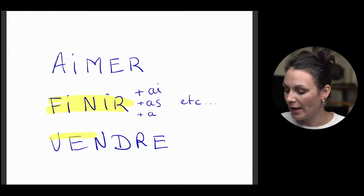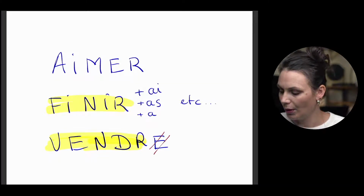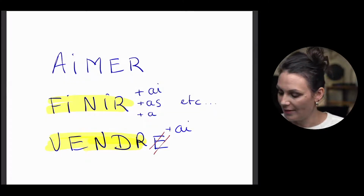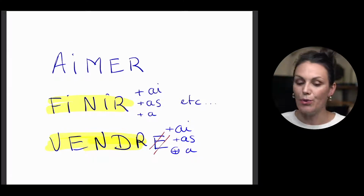There is one little tiny thing that happens for the third group, like vendre, for any verb that finishes with an E. Here we're going to keep only this part. We are not going to keep the E because if not, it will look weird. And then we have je vendrai, tu vendras, il, elle vendra, nous vendrons, etc. Okay? So that is pretty simple.